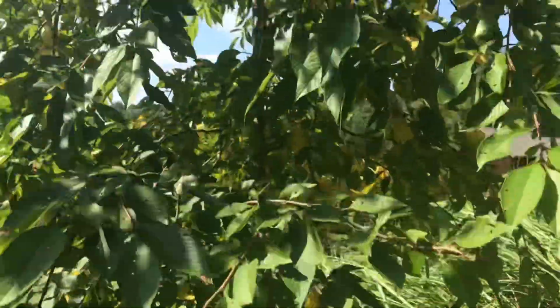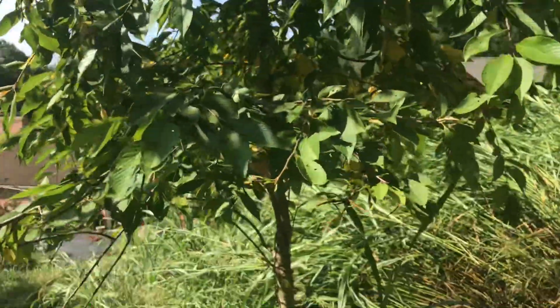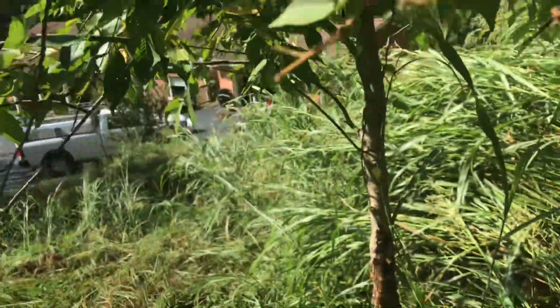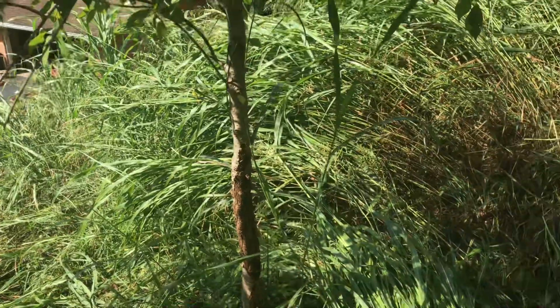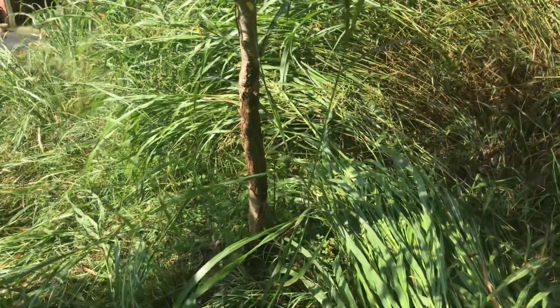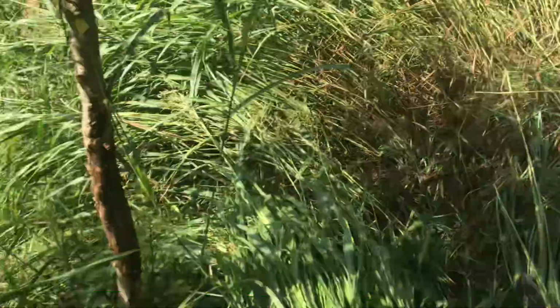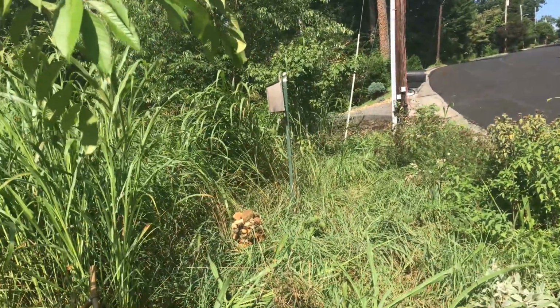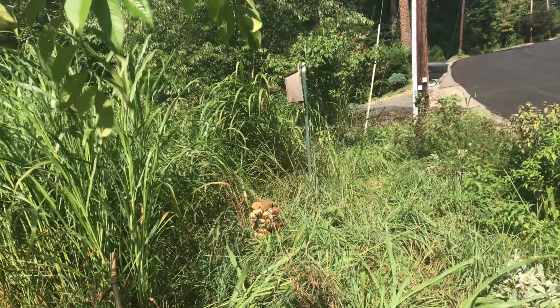But when the tree's taller like this, you can cut the grass more often because this little tip browse is not a big deal. So ideally, I would let the grass get waist high to keep the deer from putting their heads down and scraping the tree like they've done in this case. And they've also done on the tree up there. I keep the trees up there a little bit cleaner, and one of the trees actually got rubbed over completely.